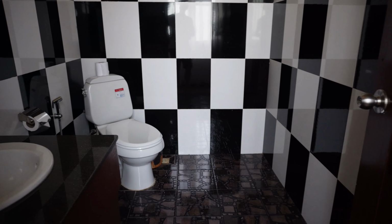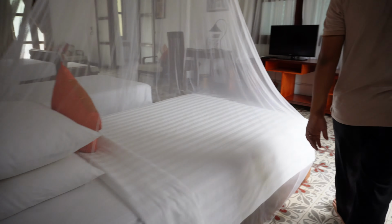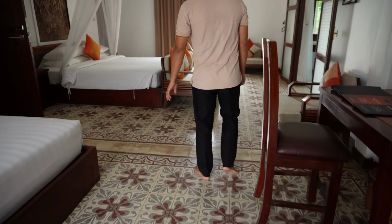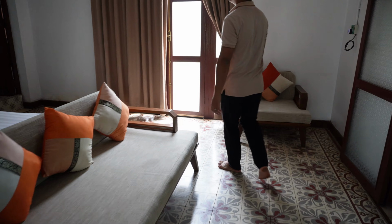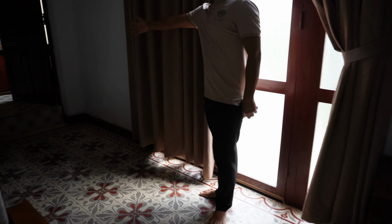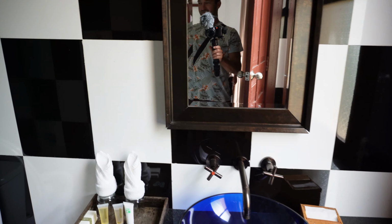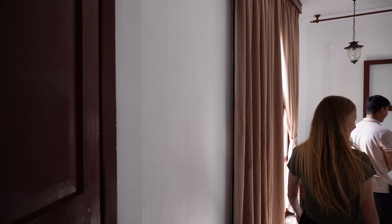Oh, this is... Yeah, that's really cool. And how much is this room a night? This room is $175 per night. There's another one of the bathroom. Okay. I prefer the other bathroom. For a big family, we need 2 bathrooms. Yeah.